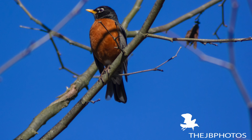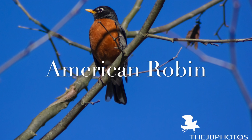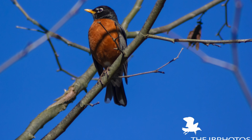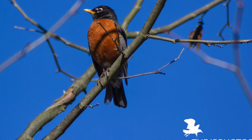So this is my favorite image of the robin I took this day. The gorgeous blue sky contrasts with the reddish orange color of the robin's breast. It just makes for a good photo. And the way the robin's perching on the tree limb looks so photogenic and majestic at the same time. This is a tack sharp image. I love how sharp it is.